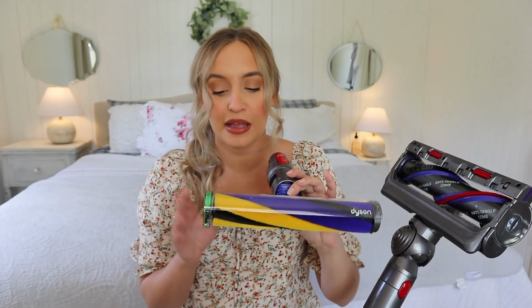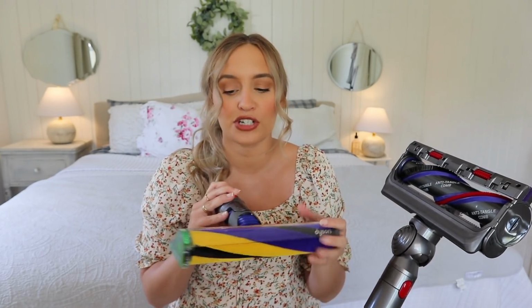And a really cool feature about this cleaner head is that it has a precisely angled laser that is going to show you all of the dust and debris on your floor so that you're not missing anything as you're vacuuming, which I just think is really cool. I had never heard of anything like that, so I was really excited to try it out, and it actually is a super helpful feature.